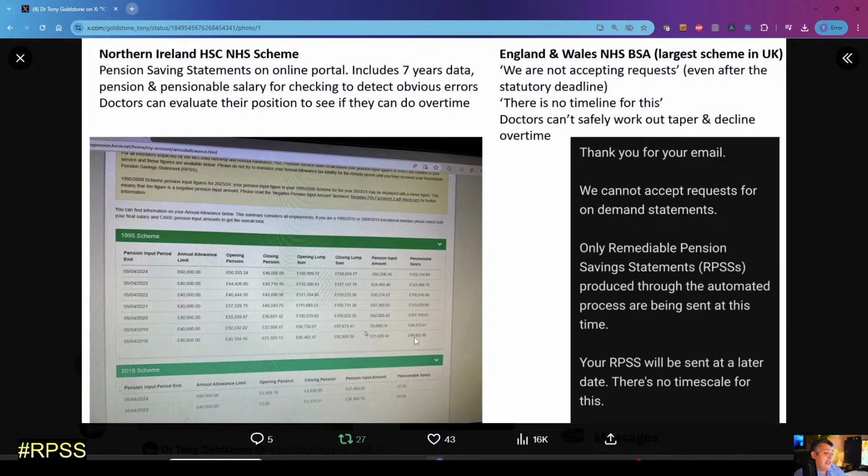And so I've been pleading with the scheme for years and years and years to do what is already done in Northern Ireland and Scotland, and that's put the pensionable salary that they've based the calculations on actually on the growth figures. Because you can see, if your full-time equivalent pensionable salary should be 110, and you've come back from mat leave and they've based it on a work time equivalent salary of 150, you know that they've messed up.